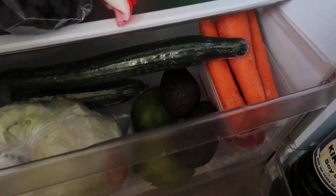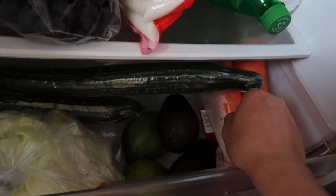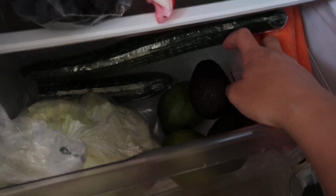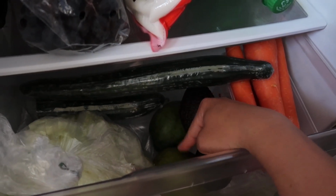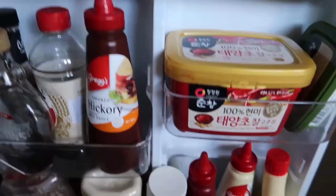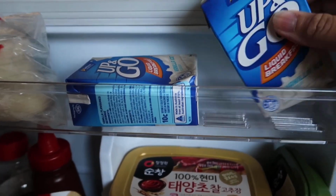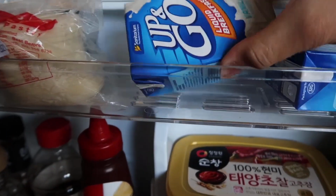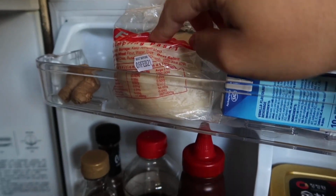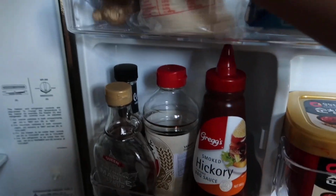And at the bottom are the fruits and vegetables. So here's some carrots. Under that there's the salted egg. And this is cucumber. This is lettuce. And some avocados and mangoes. My friends put them there. I don't know why. And at this side, I just put this one ready to go for my work tomorrow. So I'll just grab them ready to go for breakfast. And dumpling wrapper for later. I just put this ginger here, but we're about to use it today.